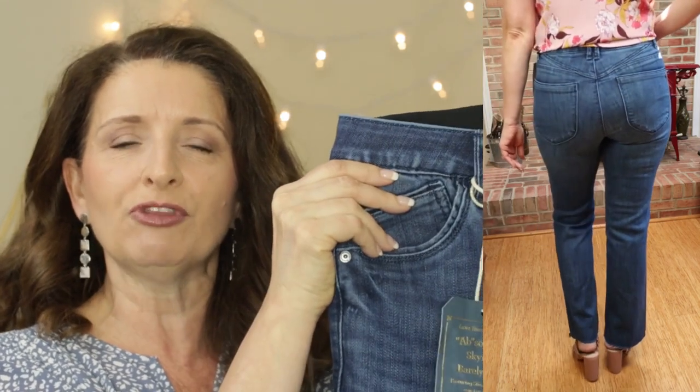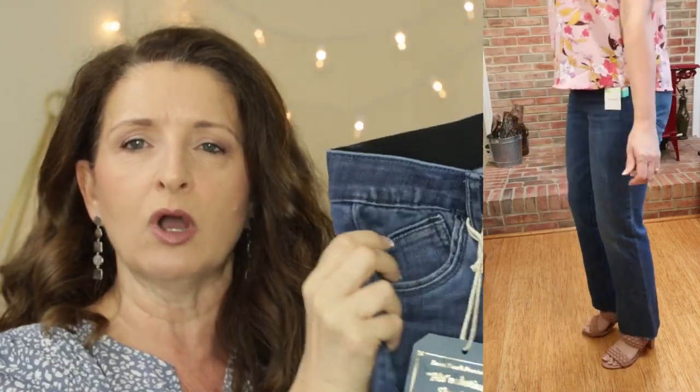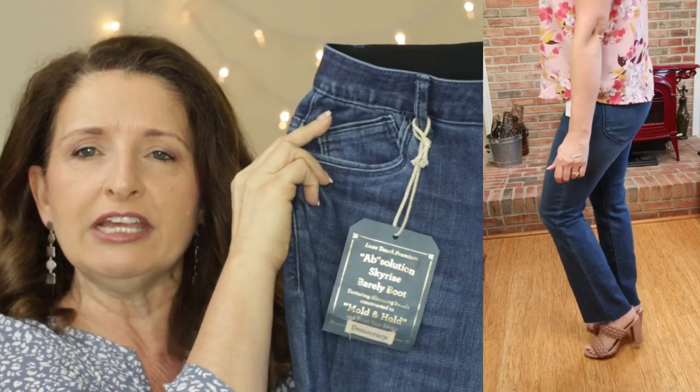I like so much about these. I already knew that they would fit impeccably. These are a size 4, just in case you're curious. You can see that there's no stitching on the pocket. It's just a nice clean wash. I love the color of these. They do have a little bit of fading and whiskering.